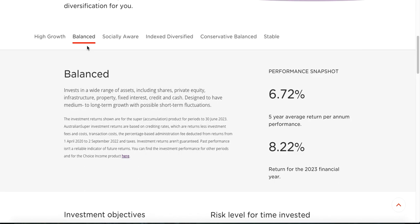Now, there's been a little bit of controversy around this. Australian Super has a lot of unlisted assets within their portfolio of investments. It's a little bit of a hard one to go into in very basic detail, but essentially a lot of those assets are considered to be a little bit higher risk than what Australian Super are saying it is. So I was just about to go into it, but I won't.